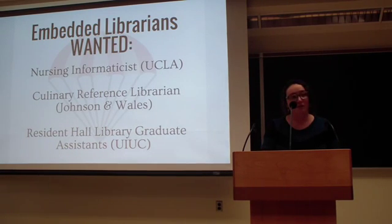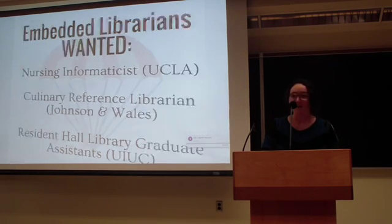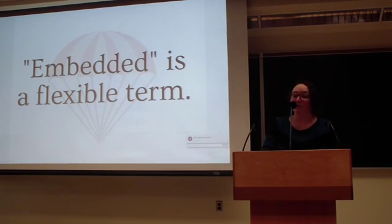Lastly, we also have the Resident Hall Library Graduate Assistants here at the University of Illinois. So in addition to this being an additional point of contact with our undergraduates, they also have a collection that's unique from the UGL and other libraries, as well as offering late night help on assignments for that paper that might be due at 8 a.m. the next day.